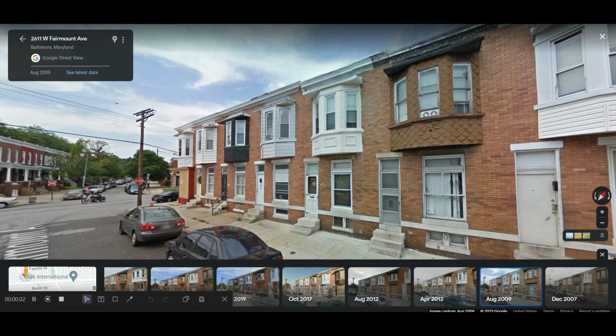So here we are looking at another example. This is on Fairmount Avenue, also in Southwest Baltimore, around Shipley Hill. This is another one, this is 2009. We're looking at 1, 2, 3, 4, 5, 6, 7 houses. All of them appear to be lived in, or at the very least, they're not boarded up.